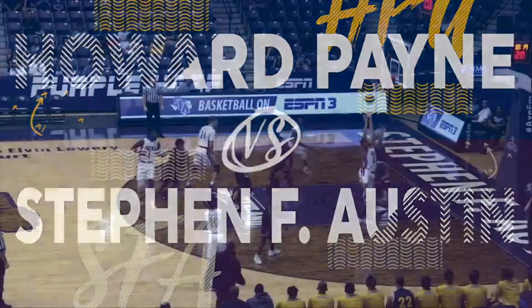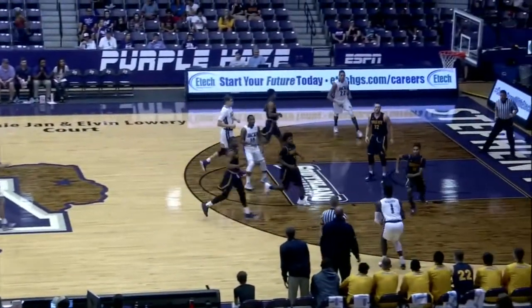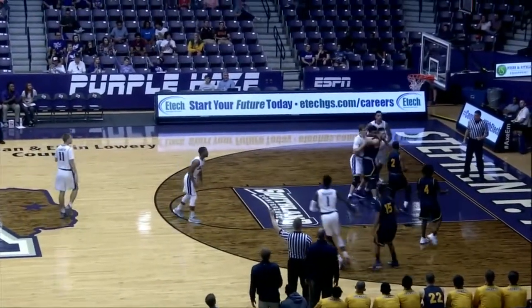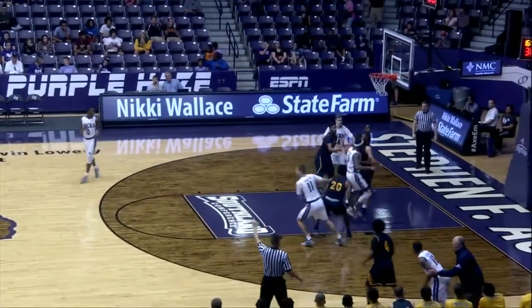To Como. Como going to pass it into the paint to Holyfield. Holyfield from under the basket, down one. Como gets it out to Harris. Harris going to try to answer back with a three of his own, and he does. Ivan Kinnett. Kinnett kicks it out to Como. Como from the right side for three. That one's good as well.